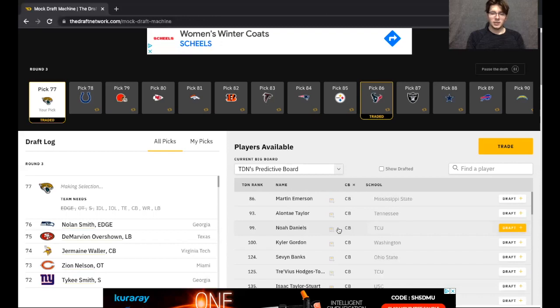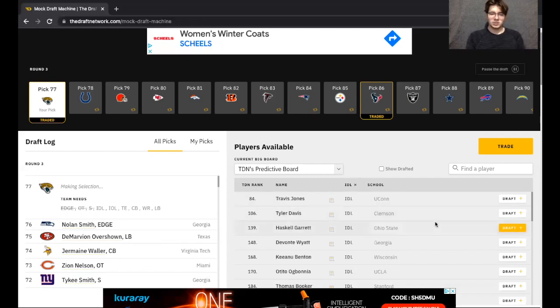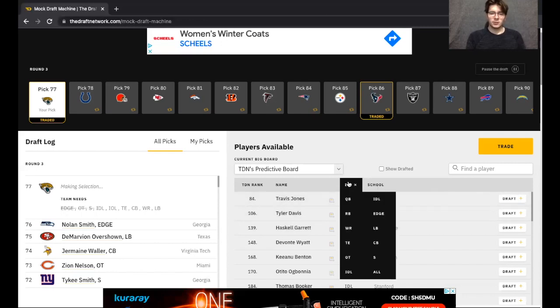I think that he could make some sense in the short term, filling in that slot cornerback position possibly, because they do have Shaquille Griffin. They also have, of course, Tyson Campbell, who they drafted 33rd overall last draft. He could make a lot of sense to me. I want to go look along the interior defensive line positions as well. Travis Jones, Tyler Davis is a little intriguing here for me. However, I don't necessarily know if I want to pull the trigger on that.